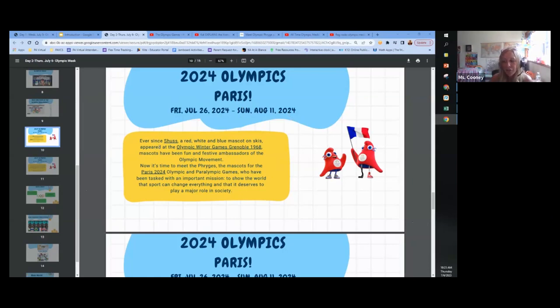And it says, ever since Schuss, a red, white, and blue mascot on skis, appeared at the Olympic Winter Games Grenoble 1968, mascots have been fun and festive ambassadors of the Olympic movement. Now it's time to meet the Phryges, the mascots for the Paris 2024 Olympic and Paralympic Games, who have been tasked with an important mission to show the world that sport can change everything and that it deserves to play a major role in society. So this is what the mascot's going to look like right here.